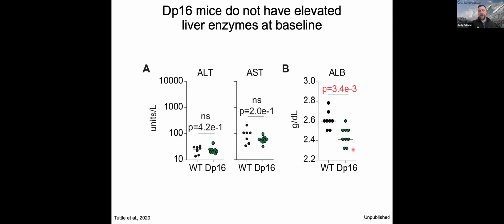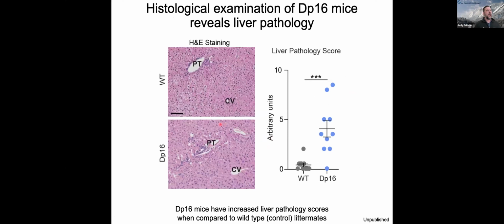Okay, so again, the value of these animals is we can actually take their livers out and look at what's going on. And so when we take these animals out and do H&E staining on them, what we see largely is pathology that's associated with the portal triad. And I don't think there are probably too many histopathologists on here. I'm not one myself, but you can see here that there's more.